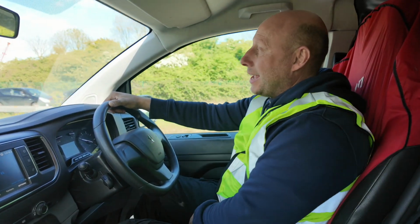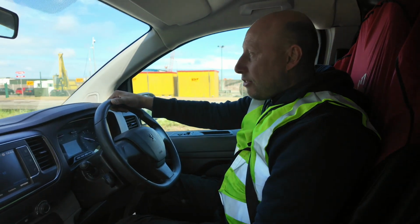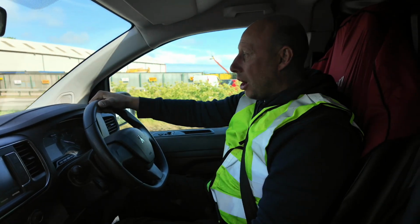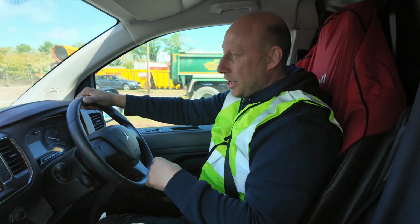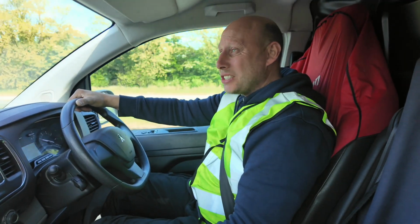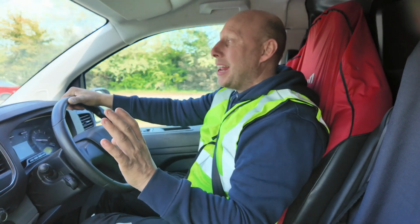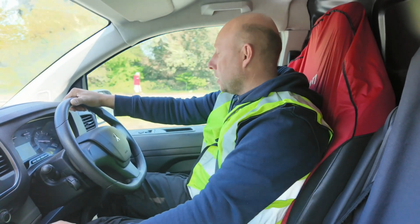Right everyone, that is the Audi TT picked up. To be honest, first impressions, a little bit disappointed. It has got more damage on it than I was expecting. I thought it was only front end damage, but there is marks down the door. The driver's door doesn't open properly because the wing's hitting it, so there's a little bit of damage to the door to sort out as well. All the discs and pads are knackered, all of the tyres are knackered.